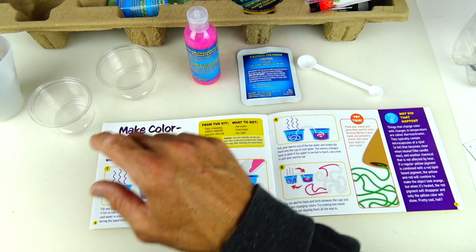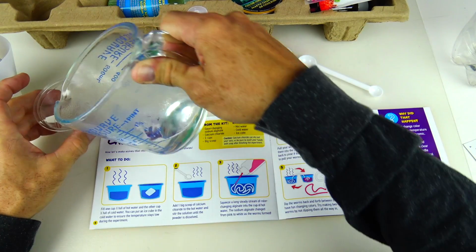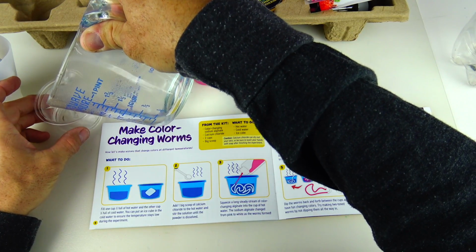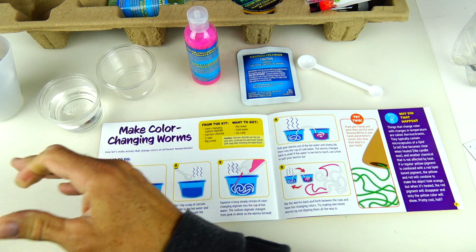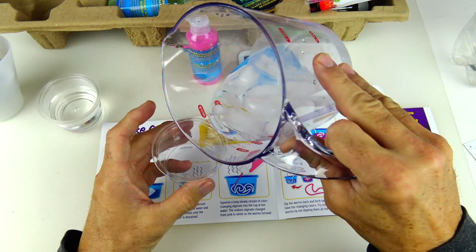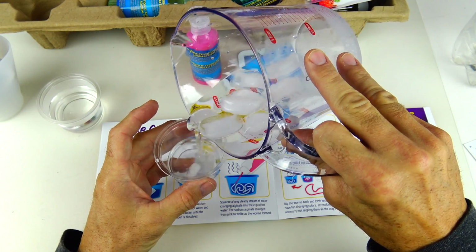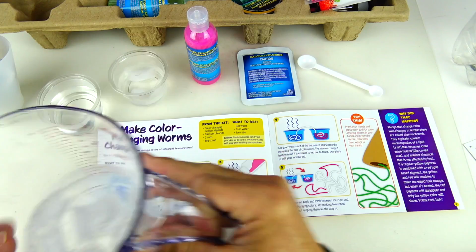All right, so here's the hot water. You can see by the steam coming out that this one's hot. That's half a cup right there. And then we'll do the cold water. I have ice cubes in here. We'll do half. Get a couple ice cubes in there. All right, so there's our 2 cups.